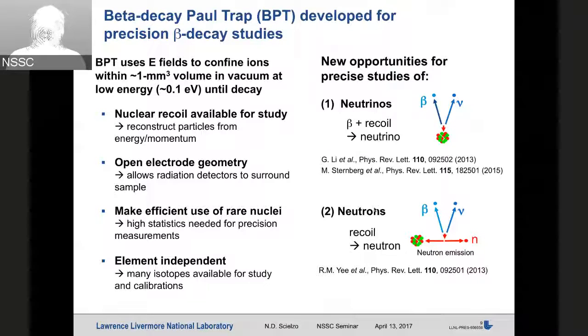The idea here is that this device uses just electric fields to suspend radioactive ions in a small volume, something like a cubic millimeter. They're suspended just in vacuum using the electric fields at pretty low energy, and you hold them there until they beta decay. And the new thing that this gets you is that you're able to get access to the nuclear recoil.